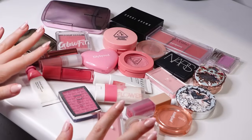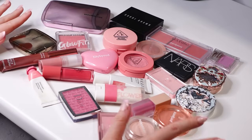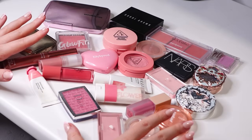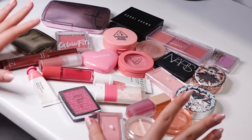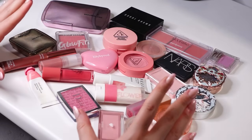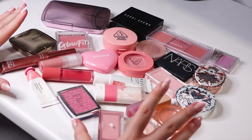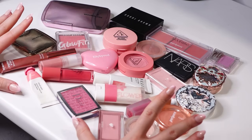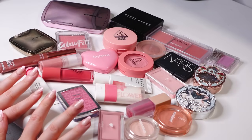I didn't realize I had this many blushes. I will say blush is one of my favorite categories. I love blush. I think blush is so fun. And there are some here that I really, really love and enjoy. And there are some here that I don't really use. I don't really particularly care for. So I think we might be getting some cut down here.